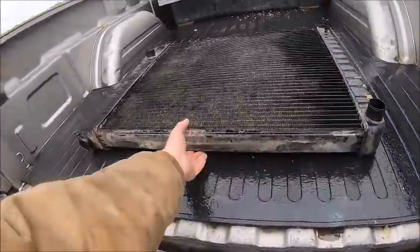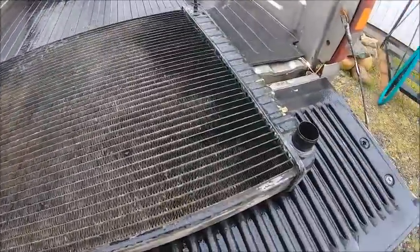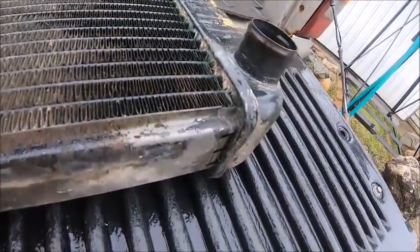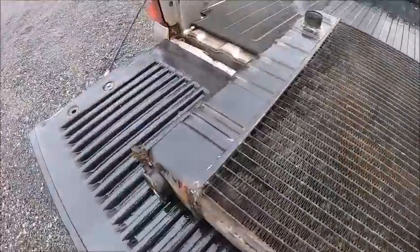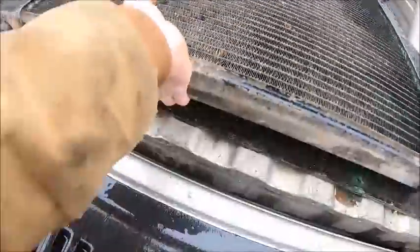But it was leaking up here somewhere, and it's probably going to end up being a recore. A little bit of calcium in there, eh? Either a recore or, if there's a new radiator available.